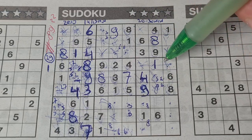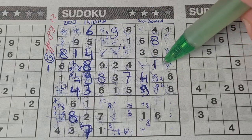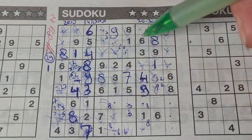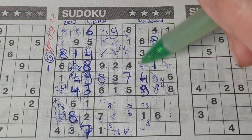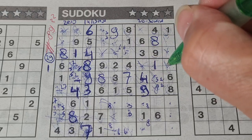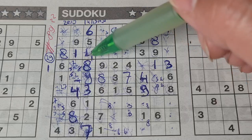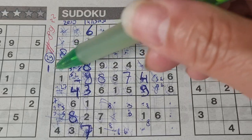2, 7, 5. I need a 3 here. In this row. Here, give me 3. We have 3 in this big square. No 3 there. Here, give me 3. We have a 3 in this column. No 3 there. Only place left for 3 in this row should be there. So two numbers left, the 7 and the 5.